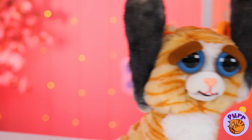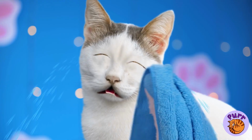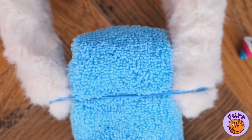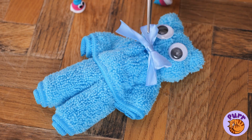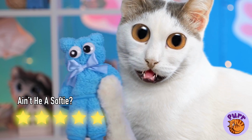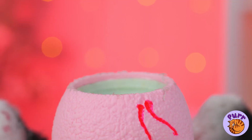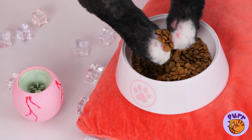Let's introduce you to some new people. Oh, don't cry! But save that cloth. Let's make some twists and turns. Now add a few finishing features. And we've got a brand new buddy. Get those paws ready. We've got squishing to do. And if you think these guys are fun now, just wait until you add some treats inside.